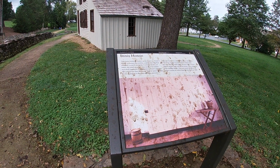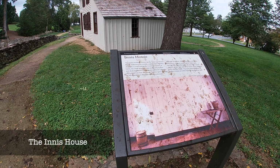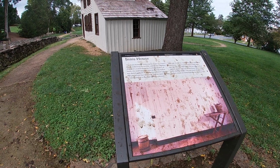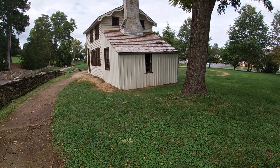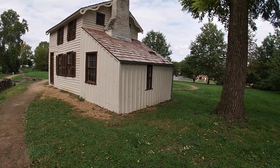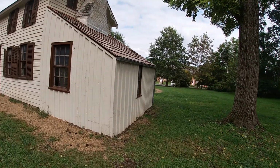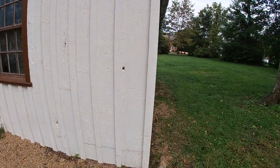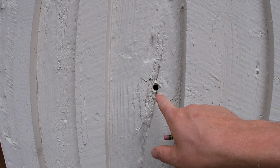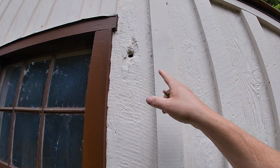What's this? The Enos house. Just another house located along the lines of the battle. It was ravaged by bullets. You can see the holes. Look. Yeah, some of them, can't you? Oh my gosh. I'm not touching it. I'm just pointing them out. These are the holes, I'm assuming, that they're talking about, the house being ravaged with bullets.